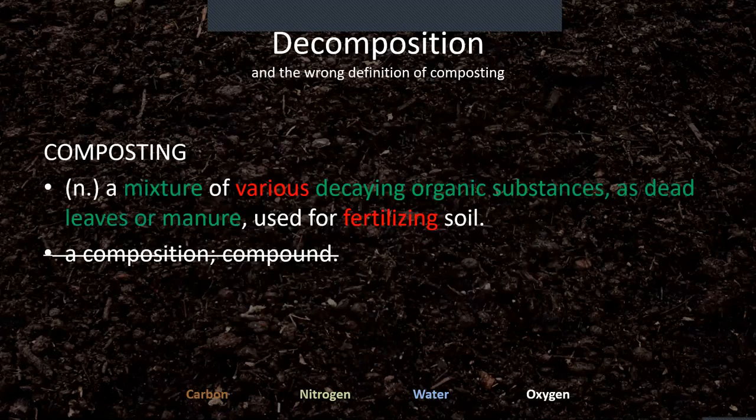So, the wrong definition of composting. What I've done here is one of those middle school presentations. Webster's dictionary defines composting as a mixture of various decaying organic substances, as dead leaves or manure, used for fertilizing soil. A composition or a compound. Well, that's not actually the definition that we're talking about. So in red, I have the words various and fertilizing highlighted. We don't really consider compost to technically be a fertilizer. We consider it to be more of a soil amendment. And so fertilizing is not really wrong, but it's less precise.